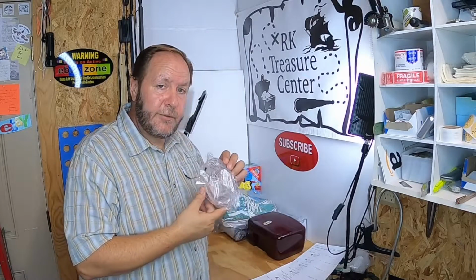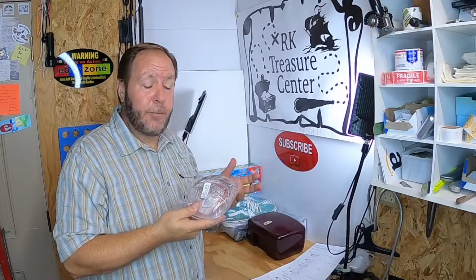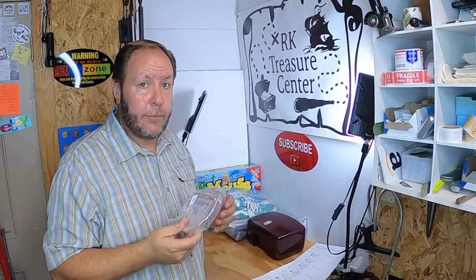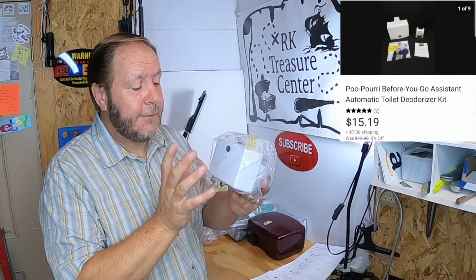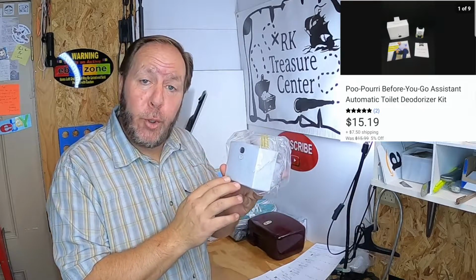But in case you don't know and you're a reseller, Pyrex lids sell really good. I get good money for them, especially if they're different, unique, or replacement type items. They sell really good.